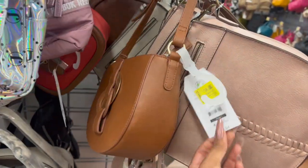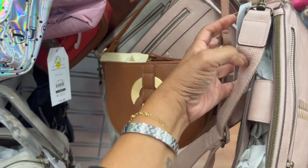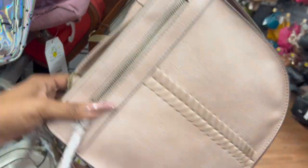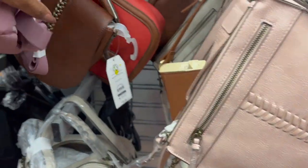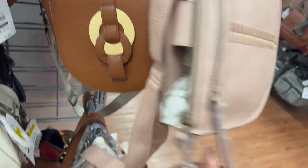These make great little Christmas gifts too. Look how pretty that one is. This is $14, and I like these. This is like one of my favorites because it's a crossbody, and I love a good crossbody. $13 for these. They're probably a little cheaper. I'd have to scan. Let me scan it real quick. According to the Walmart app, it is $13.